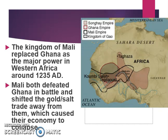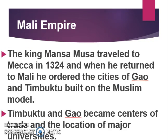The Kingdom of Mali replaced Ghana as the major power in Western Africa around 1235 AD. So Mali comes to its height after the fall of Ghana. Mali both defeated Ghana in battle and shifted the gold-salt trade away from them, which caused their economy to collapse. So they defeated them in terms of military as well as in terms of economic prosperity.